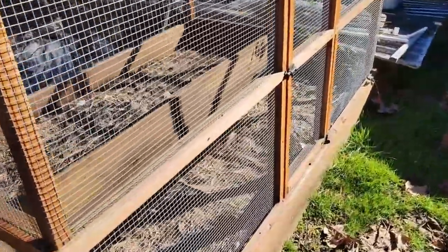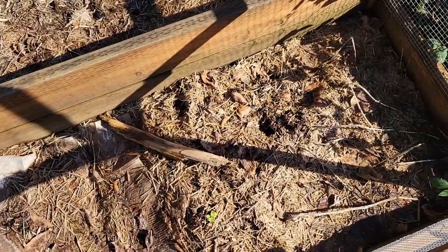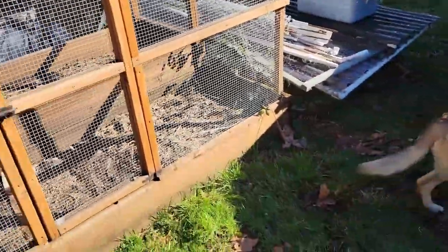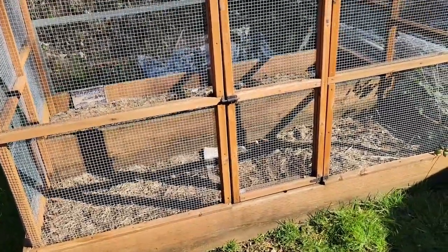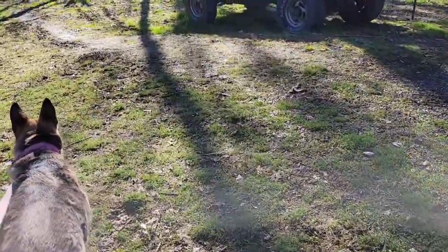And then this lower section in here is where we did potatoes. But you don't want to do potatoes in the same spot twice. So I actually started some cabbage seeds, and I'll be putting cabbage in the front. And I'm not exactly sure what we're going to put in the back.